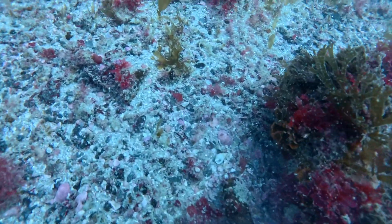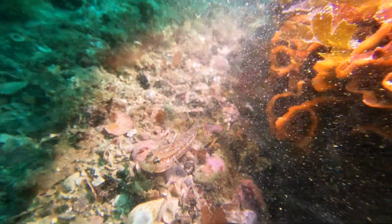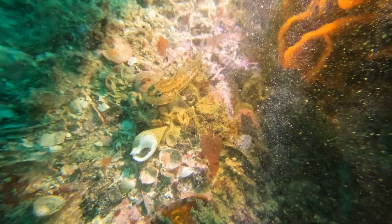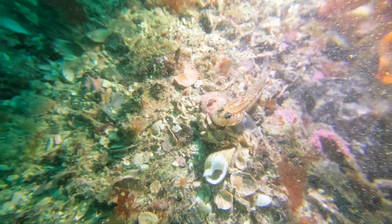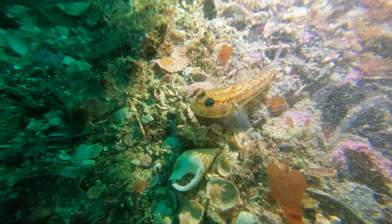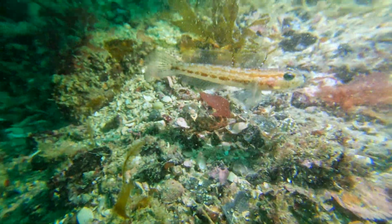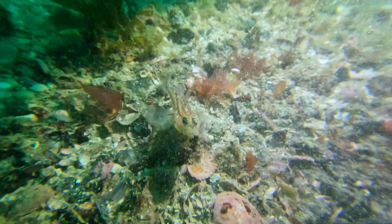Let's have a little look at this. This is a Stevens goby. Normally they're butterfly blennies that sit in these bottles, but you can see here, yep, a Stevens goby by the looks of it. I think he's a little bit annoyed I've managed to get him out of his house. You can see he looks a bit agitated the way his fins are up like that. And also the way he attacks my camera.